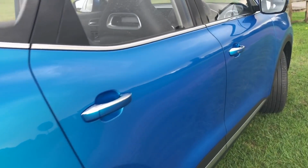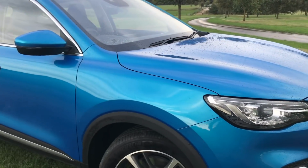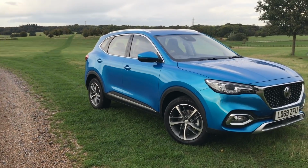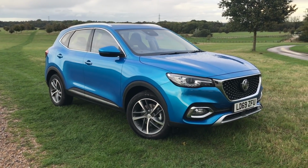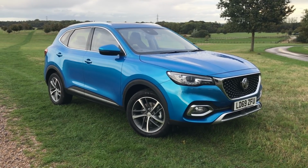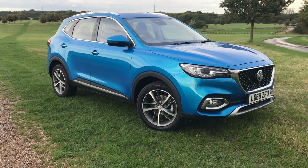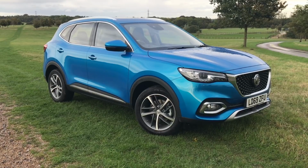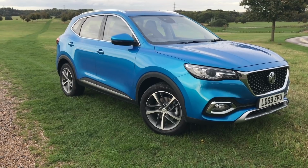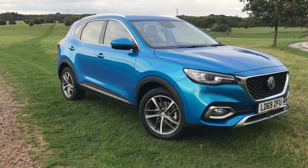So I'm just going to do a final bit before we go for a drive. But that is the walk around section of the all new MG HS. So I've got to keep the camera steady, it's a bit windy as well. First impressions are incredibly good on this new medium-sized SUV. You're expecting something like a big ZS and you are not getting it. You're getting something far more premium, and as I said, this starts at under £18,000. I'm completely gobsmacked, but now let's take it for a drive.